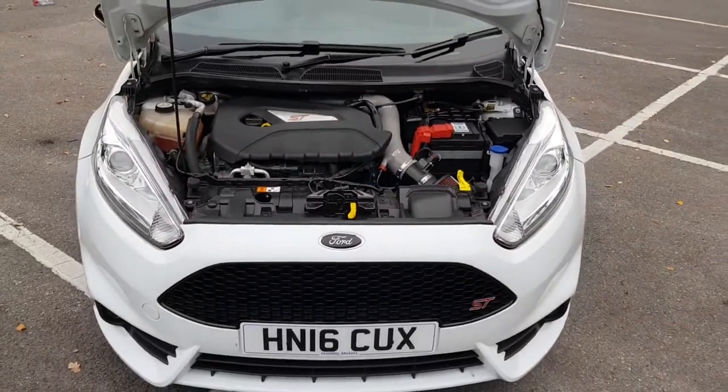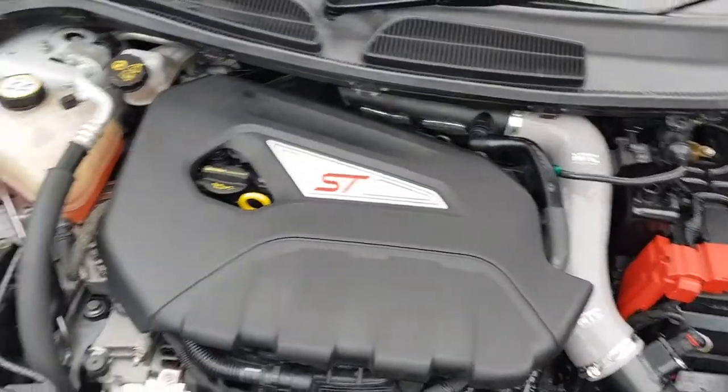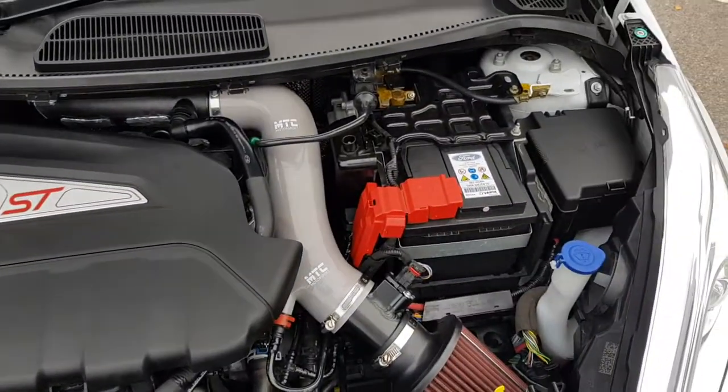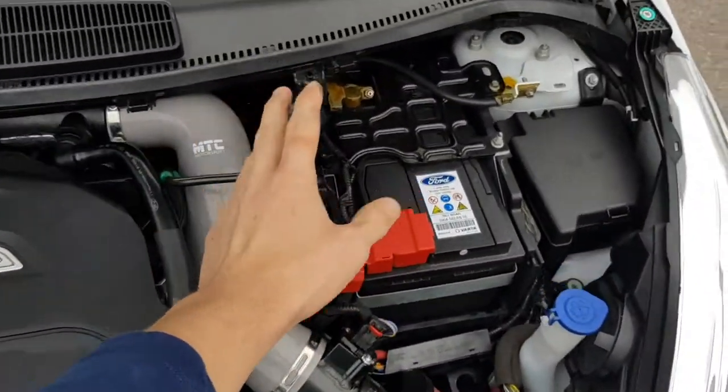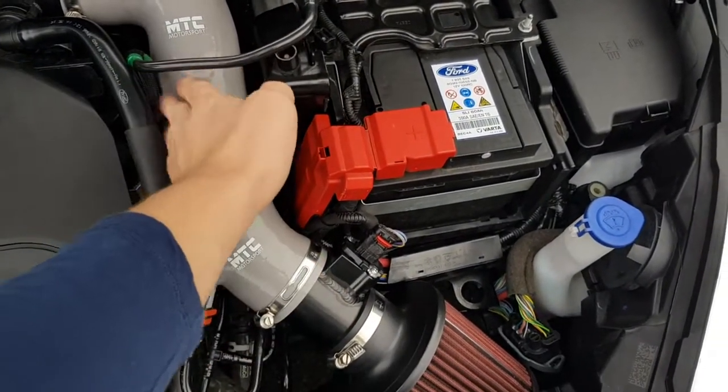Engine bay. Yeah, nothing great to look at the moment. Literally nothing amazing to look at at all. Just an MTC silicone pipe, which I probably will change at some point. I don't believe they're too great.